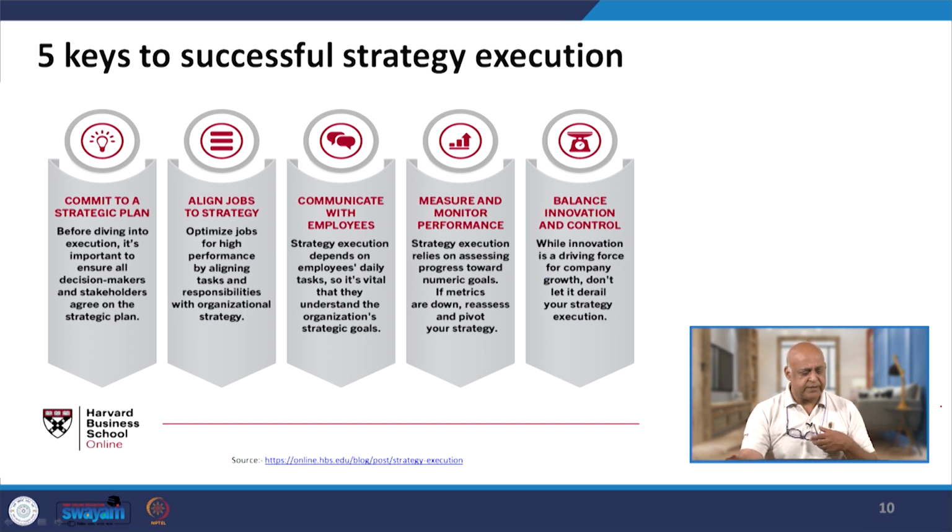So therefore, it is becoming important to ensure that all decision makers and stakeholders agree on the strategic plan, and they participate. The suggestion is this: whenever you want successful strategy execution, please involve all stakeholders right from the top to the bottom.